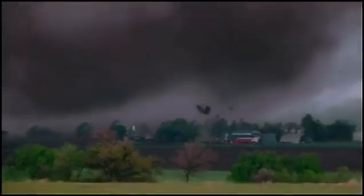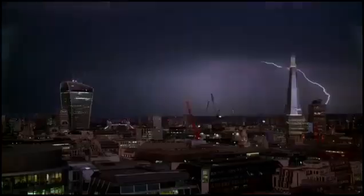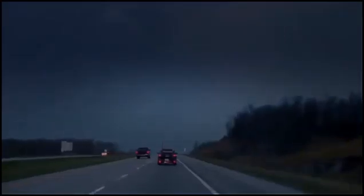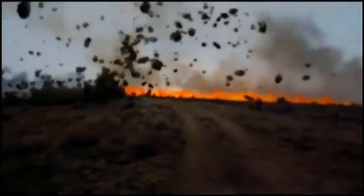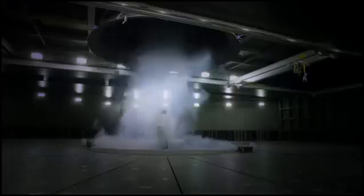both devastating power and spectacular beauty. Wherever you live on the planet, weather shapes your world. Yet for most of us, how it works is a mystery. To really understand weather, you have to get inside it.